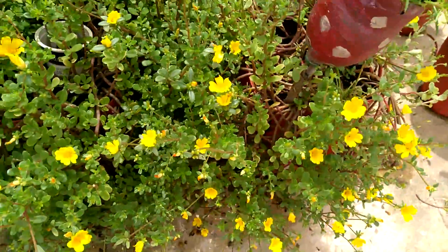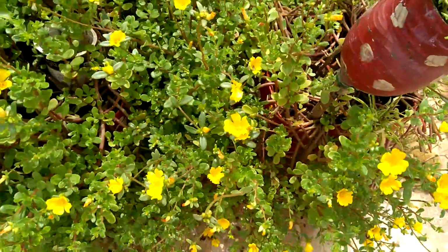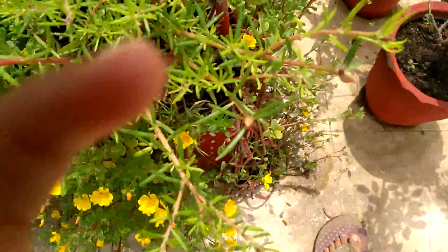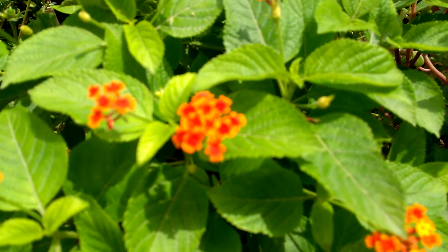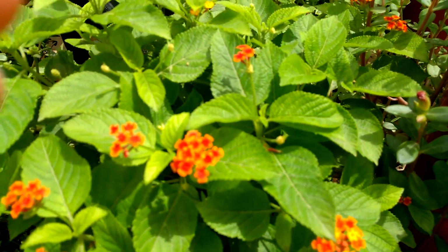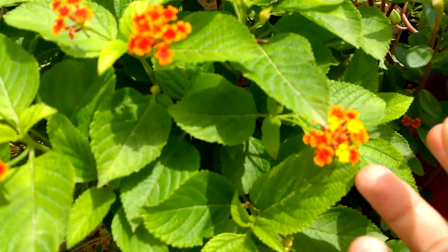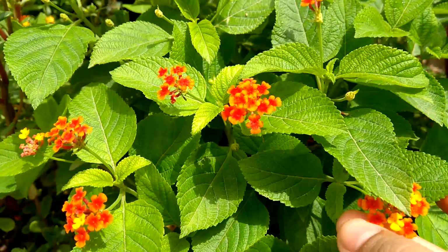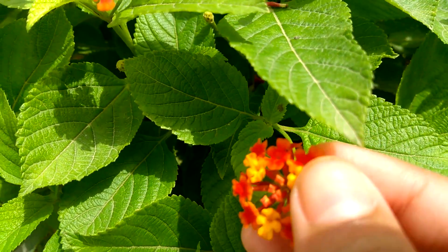There are thousands of flowers today. Yes, I'm right. There are thousands of flowers today. Because you can see so many tiny flowers are there, as well as an ant. You can see, oh my, so little a flower it is. See, so tiny one. You can see these tiny flowers here.